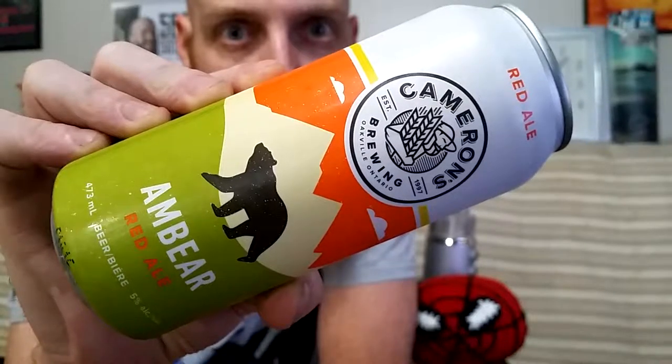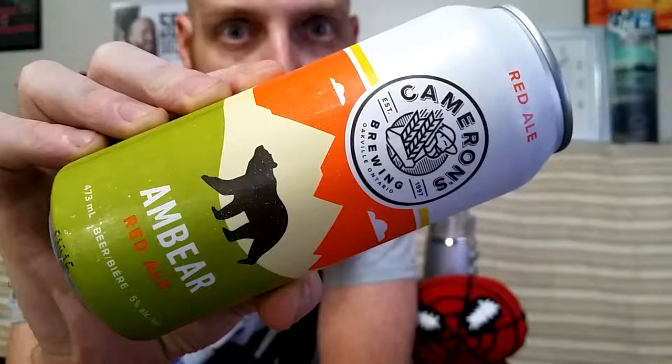We have got a can of Ambear Red Ale by Cameron's Brewing. Ooh yes, isn't it pretty? If you saw, by chance, my last Cameron's beer review, my last vlog, I talked about their new label design. These just changed not too long ago. I like them. It's very cool and abstract looking, and I'm really not sure what to expect from this red ale. So let's find out. Let's crack her open!